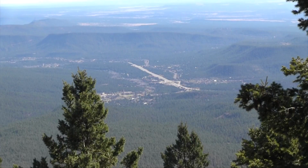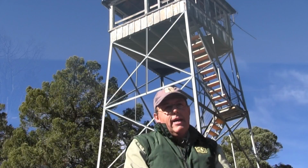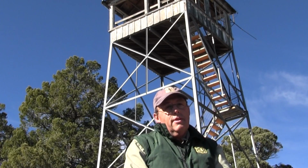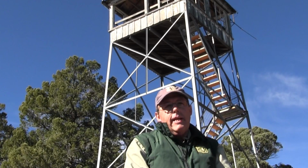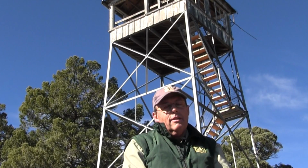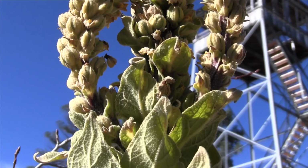The National Historic Preservation Act is an act that requires federal agencies to consider the impacts of their activities on historic structures, on archaeological sites, on areas of traditional interest to local people. And if we didn't have that law, we wouldn't be doing that. I wouldn't be standing here talking to you. There would be very little support or interest in doing things like stabilizing and restoring structures like Glorieta Lookout.